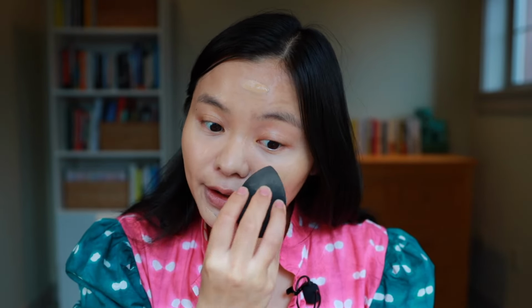For today's look though, I am going to go in with a second layer just because we are doing a full beat, but I'm not going to add too much more, just a thin second layer. The only thing I don't like about this foundation is the packaging is kind of cheap looking considering the price, and you don't get a ton of product, but this is definitely one of my all-time favorite formulas on the market, so I definitely recommend the formula very, very highly.